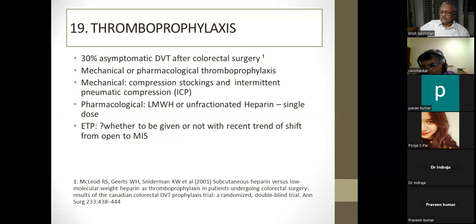Sir, normal thromboprophylaxis means compression stockings and mechanical methods. It only applies to duration. Okay, duration of whatever you give. Yes. What's the difference between normal and extended? In spite of my lecture, you can say I don't know. Yes. You don't know. Okay, Indraja.